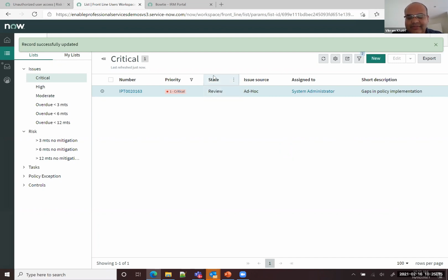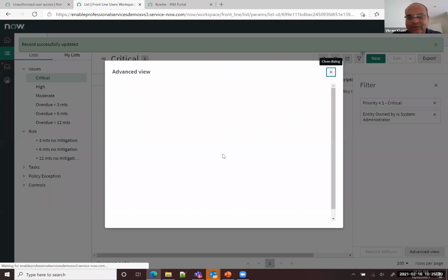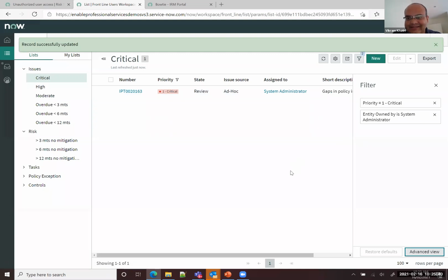So the system now is showing you issues which are filtered by the category as critical. But if I really wanted to access a more powerful filter, that capability is also available within the advanced view. So I can look at an advanced view, and using logical operators and adding additional criteria, I can make this filter as powerful as I want. So the idea is, of course, to make the workspace as simple as you need, but also to provide you more powerful capabilities as and when you need it. And it's not really, kind of in your face, but available under the hood whenever you need it.